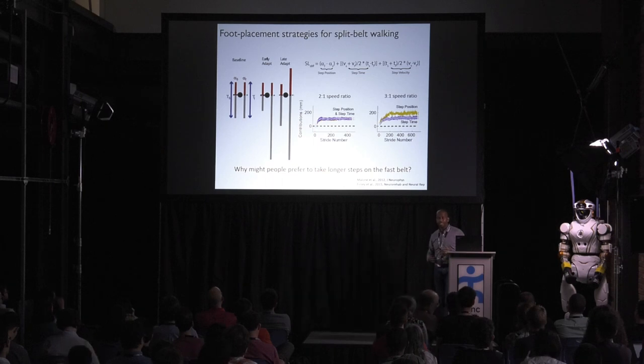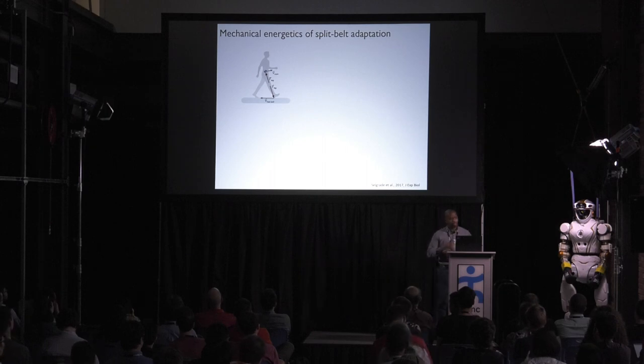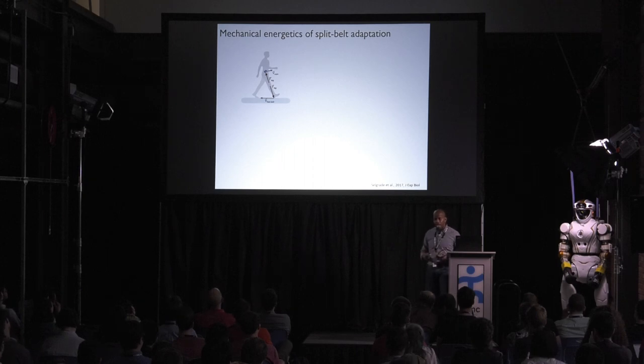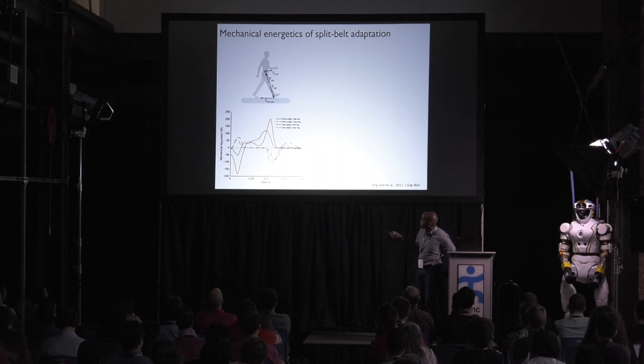What is the advantage of stepping further forward on the fast belt? So last year, Brian Selgrade and from Yunqi Chang's group published a nice study where they began to look at some of the mechanical energetics of split belt walking. And so, like most of what I'll show for the rest of the slide, this study is going to be considering the body as a point mass and computing measures of leg mechanical power or work. So if you take this figure from their paper, the two traces that I'd like you to focus on are the solid black line and the solid red line, because they represent what's happening on the fast belt.